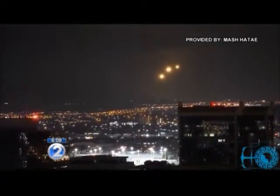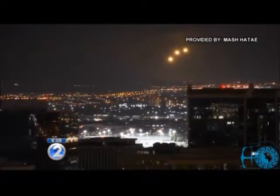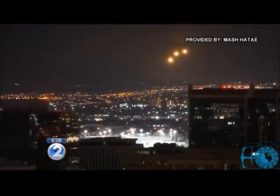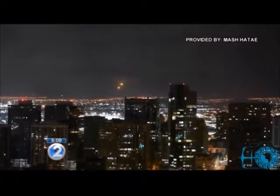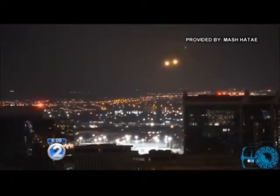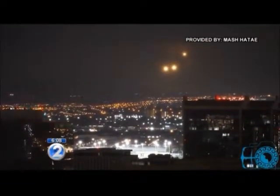As you can see, the two bright lights, and then slowly a third light appears. Hatai believes he saw about 8 to 10 of the lights total. He says he believes, at least he thinks, they're probably flares. It looks like flares. Definitely could have been taken as something more mysterious. But yeah, definitely probably just flares, military flares. Definitely really unusual to see.